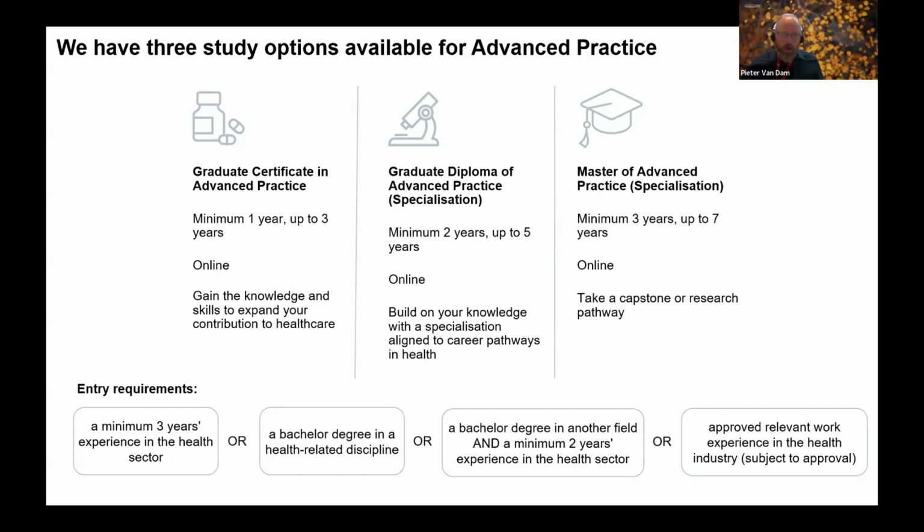So particularly the one where you have 3 years of experience in the health sector is something we look at at college level to see if you're actually meeting these requirements. It's not an automated process; your experience will still be assessed. The other ones you will automatically have access to the course.